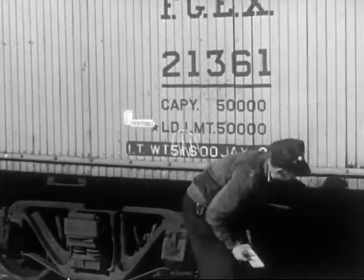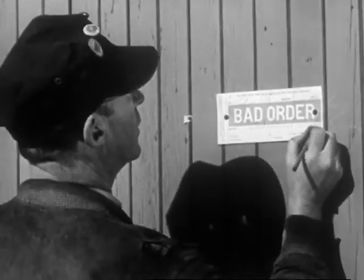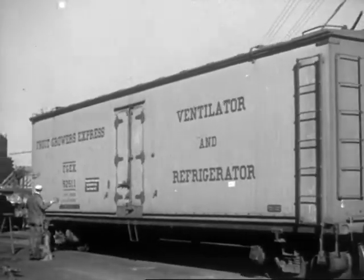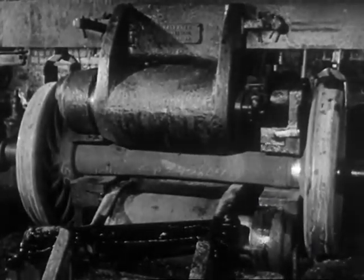When something wrong is found, the car is tagged. Bad order, familiarly known as B.O. The car then goes to B.O. Brown's yard. Those are his real initials, appropriately. In the yard, light repairs are made. For heavy repairs, freight cars are brought to the back shops here.